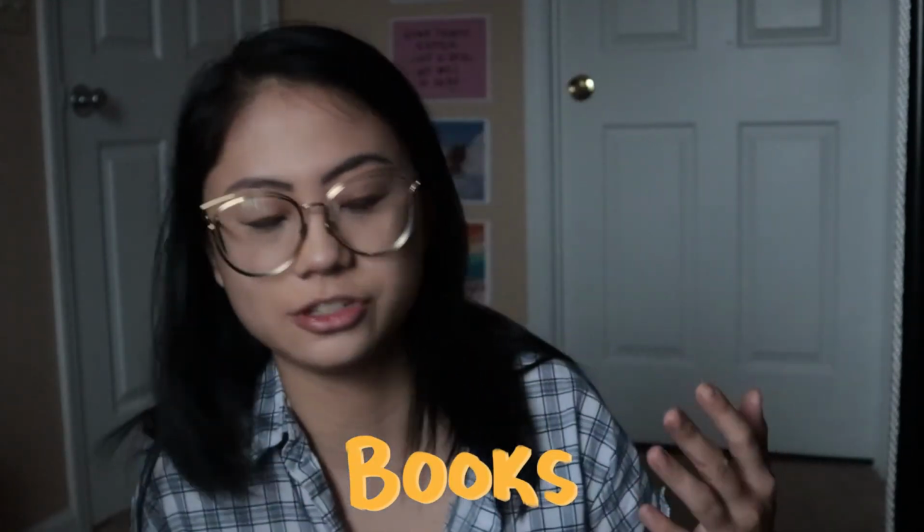Under books, I basically just have book notes. So when I read a book, I like to take notes because otherwise it's way too easy to forget everything that was in the book. To be honest though, it's very rare that I ever finish a book. So these are just like unfinished book notes.